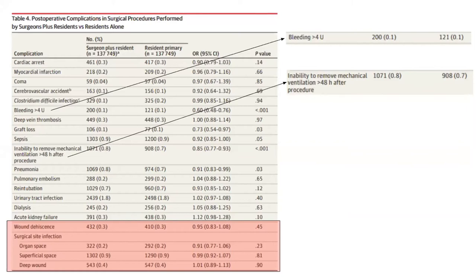And once again, looking at the complications in this group of operations. Yeah, very briefly, there's only really a couple of statistically relevant results. One is, again, bleeding, more than 4 units, which is, again, more common in the surgeon plus resident group, and mechanical ventilation 48 hours after procedure, which is, again, showing a similar trend, more common in the surgeon plus resident group.